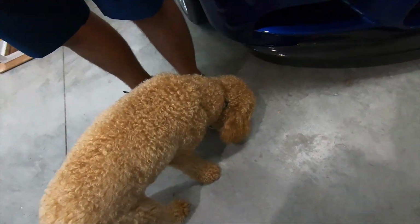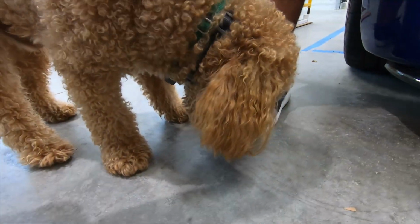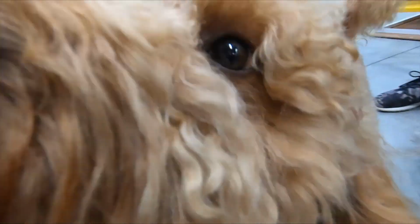Yeah, is this the Obsessed Garage doggy? What's your name, buddy? You're a sweet dog. Special thanks to Matt and his family for letting us come out, check out the facility, and check out his house.